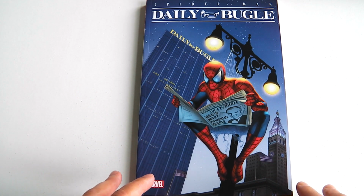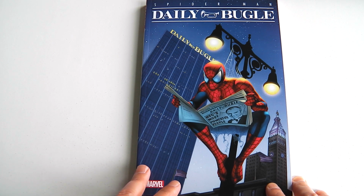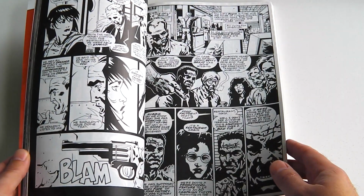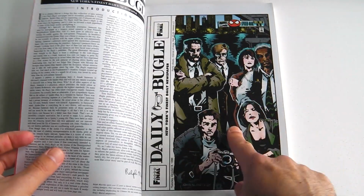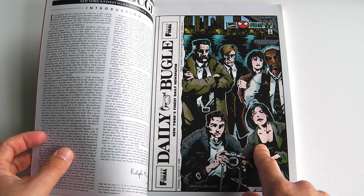Most of the stuff I bought is Spider-Man related, because Spider-Man is my favorite character and I like to keep track of what's happening in Spider-Man's world. And this is a great trade. It's called Spider-Man Daily Bugle and it's about the people working at the Daily Bugle. These are different stories by different artists and writers. And I had the first one. Look at this. I had this first one as a single issue, and I was curious how the story ended.